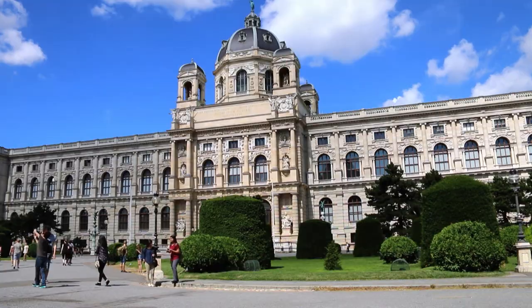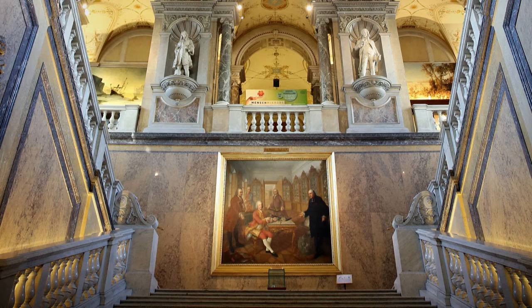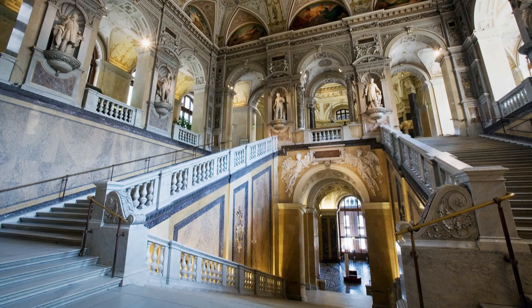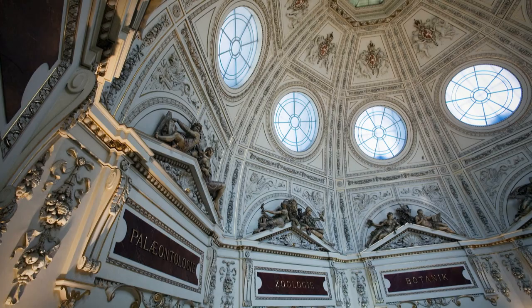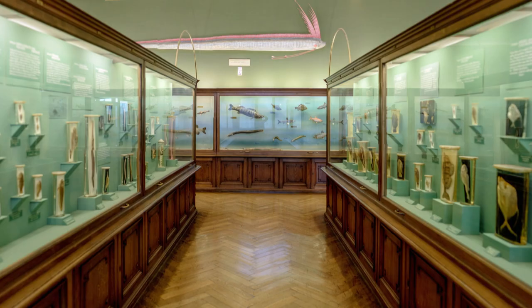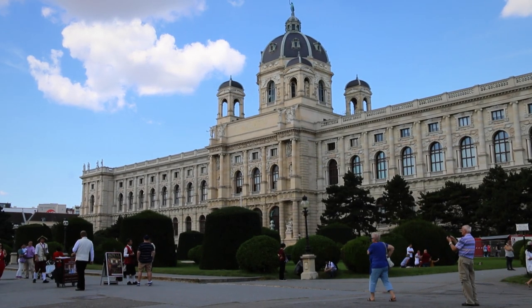Just across on the other side of the square, the Museum of Natural History is a replica of the Museum of Art History. It opened its doors at the same time and also houses an immense collection from the Habsburgs. Animals, insects, plants, precious stones. The museum houses around 30 million objects. Empress Sisi inaugurated the square and the two museums in 1888.